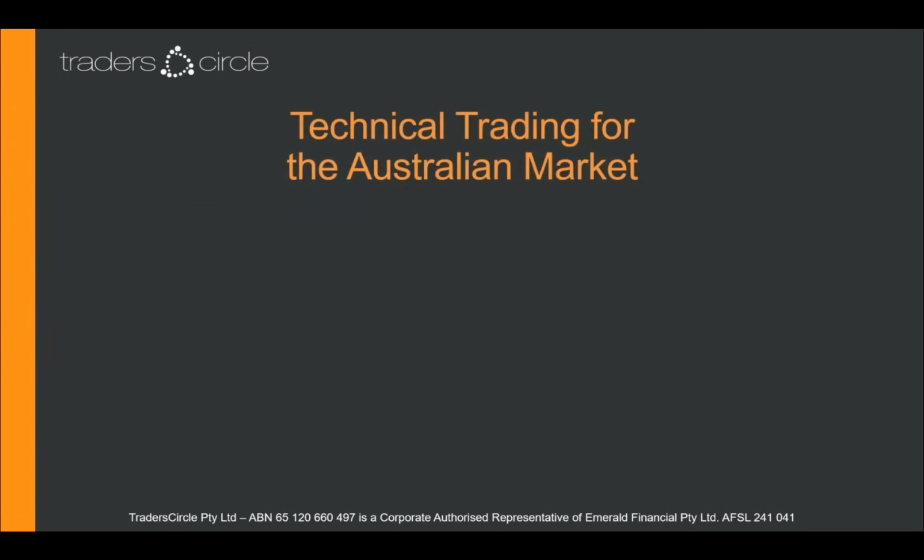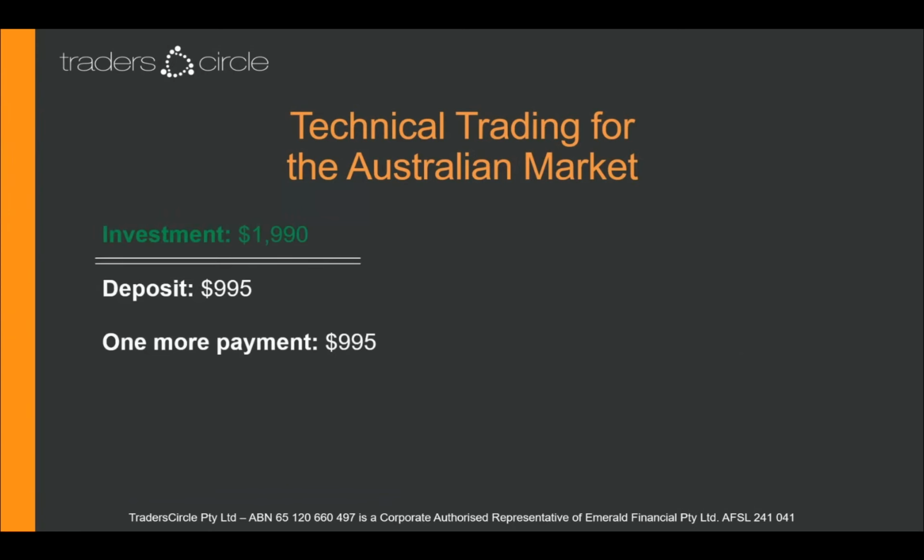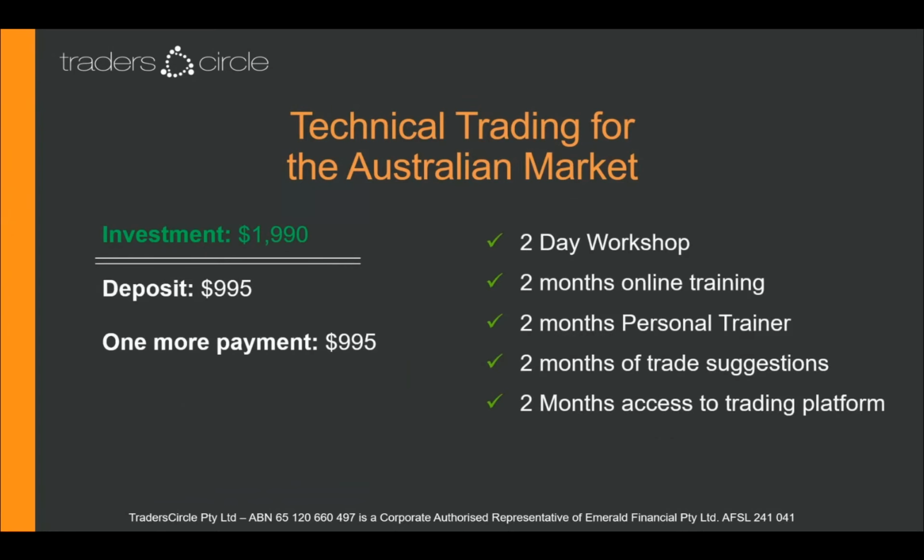Now, if you'd like to come along to this course, it does come with a fee. The investment is a deposit of $995 plus one more payment of $995 a month later. We just do that so it can come out of cash flow, which means the total investment of the program is $1,990. Very reasonable considering everything that you're getting: the 2-day face-to-face training session in our boardroom, manuals, and it's fully catered as well. There's 2 months of online training. You get your own personal trainer, trade recommendations, and access to all the software. There's so much value packed into that. Again, it's really there to help you as much as possible to get you to where you want to be.